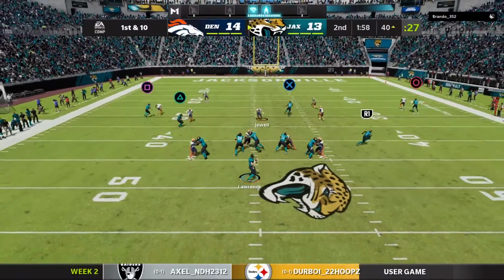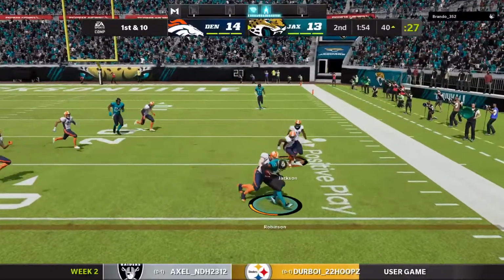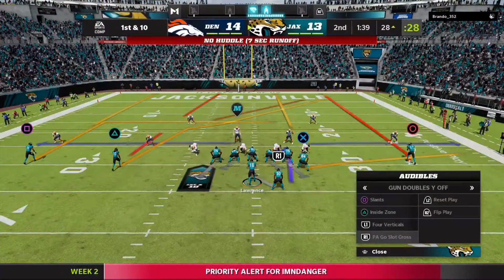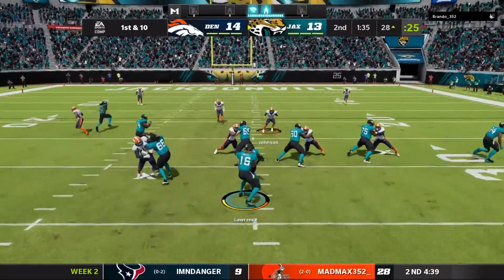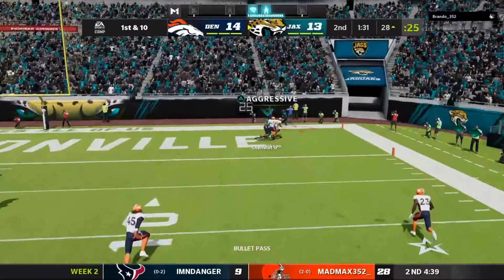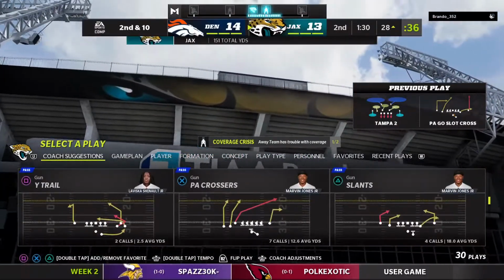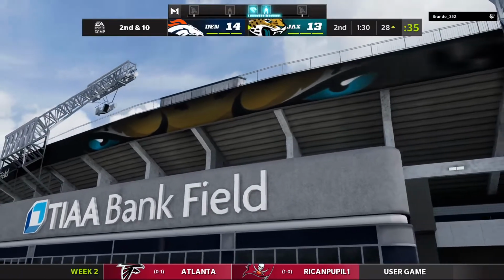On 1st and 10, it's Lawrence. That's out wide here for Robinson. And he's taken down inside the 30. 12 more yards there and another 1st down. They go play action now. Lawrence looking for the end zone. And this is incomplete. Oh, that looked like a sure 6 points, but he could not get that to stick, and that is a golden opportunity wasted there.